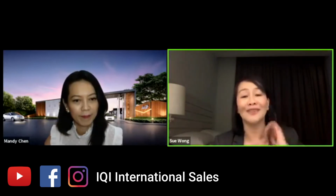This project is located in an area called Bangna, and it is actually an old neighborhood. A lot of locals like to stay there. It has quite a long history, and most of the residences there are landed property. But because of the expansion of Bangkok city, further and further away from the CBD, the government now considers this the extended business district, and it is the gateway to the Eastern Economic Corridor. So this is an up and coming growth area.